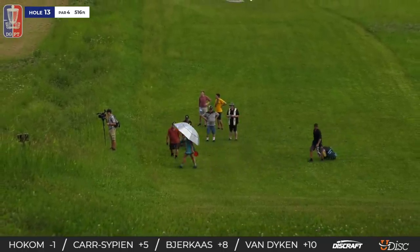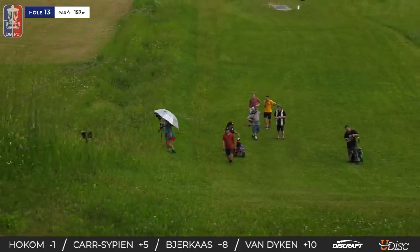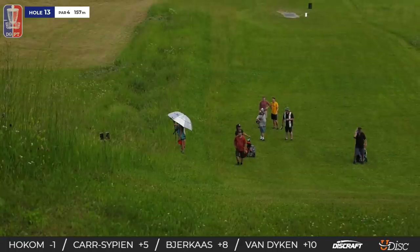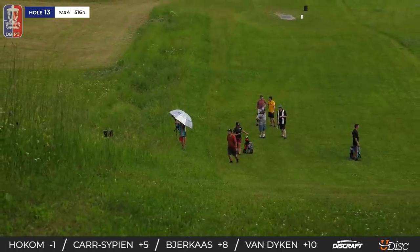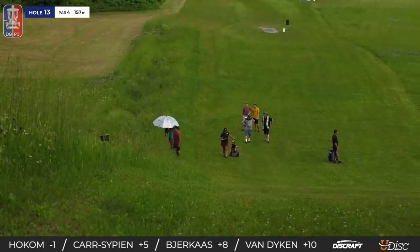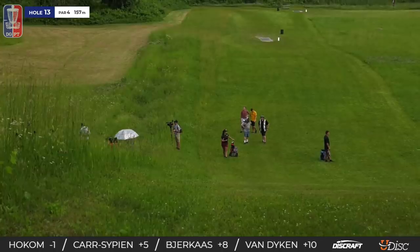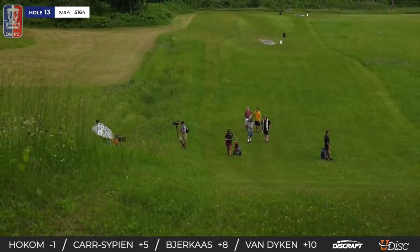They're going to have a tough time even finding these ones to the right there, because the rough is so tall. The tall grass is 3 feet high. It looked pretty easy from the tee pad to find your disc, but once you get up there, it's tough. Yeah, go on the Easter egg hunt again, I guess.